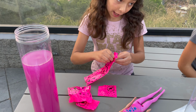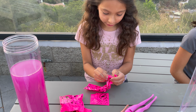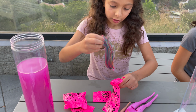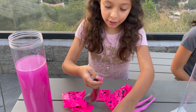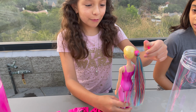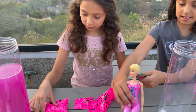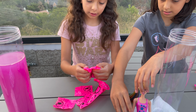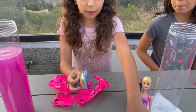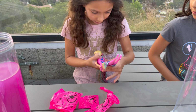I'm gonna open my blind bags now. Oh, here's, I think, rainbow hair. I can't really see it well. It's so nice. I'm gonna put it on the doll. It's so pretty. Her hair is so long. I wonder what the next surprise is. I'm gonna open this one. It's such a beautiful skirt. It matches her rainbow hair.